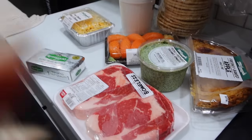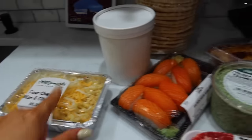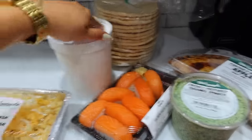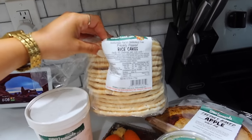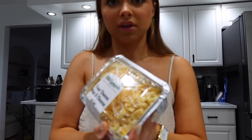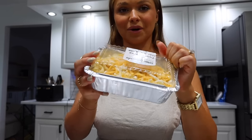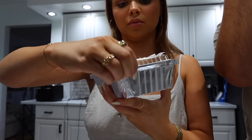All right, Stew Leonard's haul. We got so much stuff. Ribeyes for tonight, of course. Butter, mac and cheese for tonight, creamed spinach, nigiri sushi, apple pie, and cake batter ice cream, and then I got these just to try another day, rice cakes. That's our haul. First things first is we absolutely need to get this mac and cheese going because it says it takes 25 to 30 minutes in the oven. So we're gonna preheat it to 350. We're gonna remove the lid and then cover it with aluminum foil.